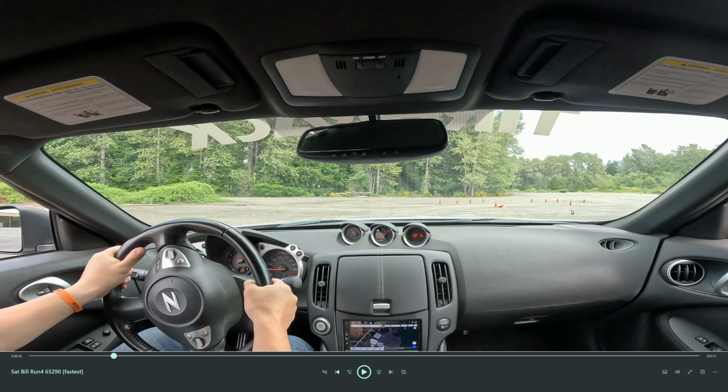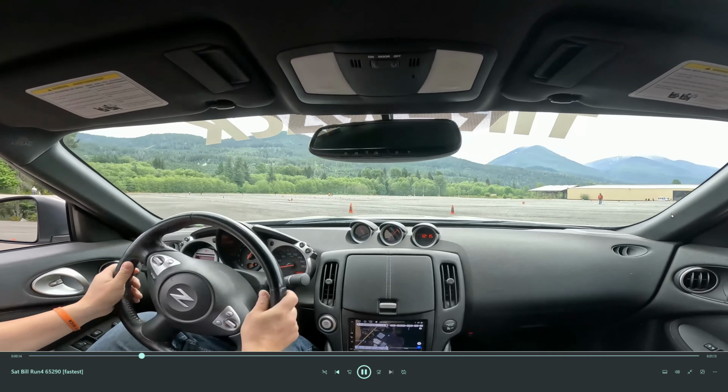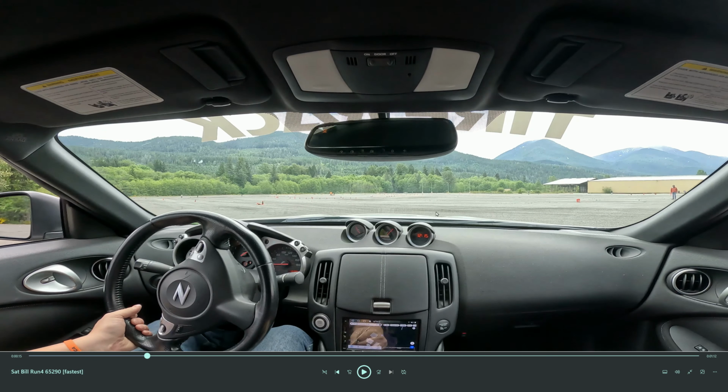I'm going to try to keep a tight line around these cones right here and try to get a quick little shoot out of it. Back on the gas, grabbing for second. And now you can see I'm entering the slalom right here.